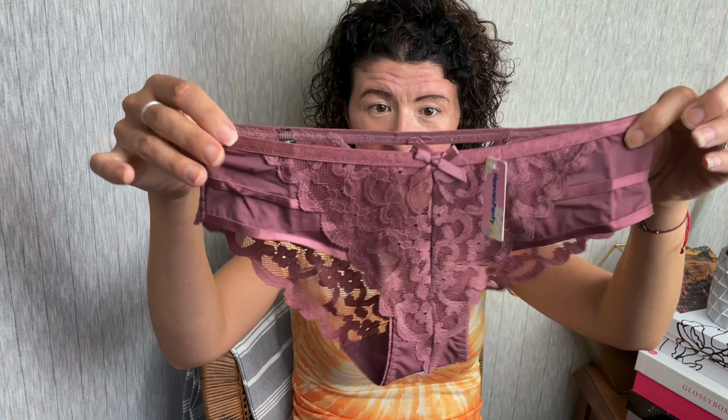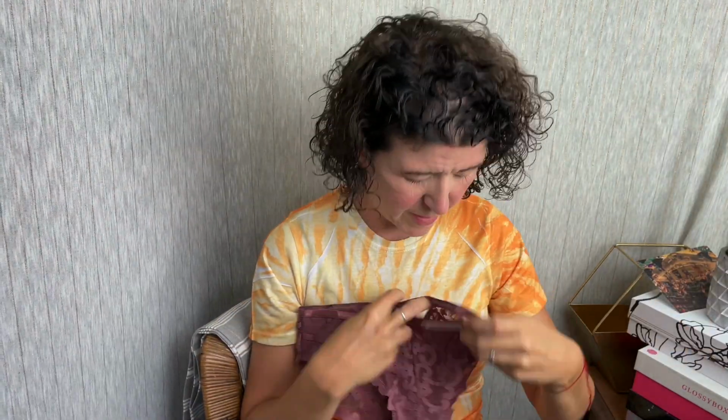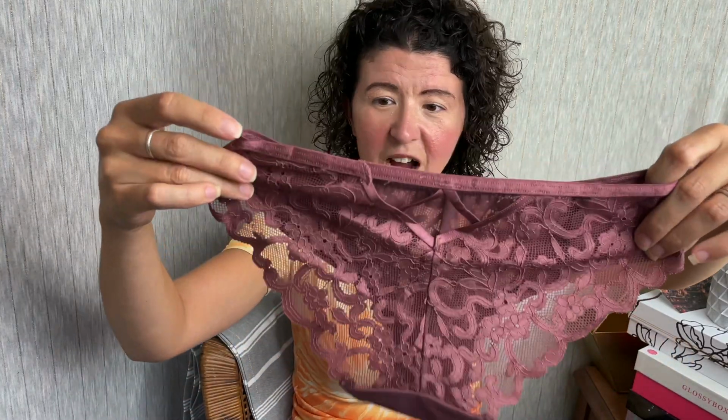All right, what are these? Ooh, these are pretty too. So this is more like a rose color. Is it rose though? Kind of like a burnt rose. Does that make sense? See, aren't they cute? The front panel is lacy with a bow. And then the back has this cool string design. I like that a lot. I think those are super pretty. So those are my 2 underwears from HeavenPanty for this month.